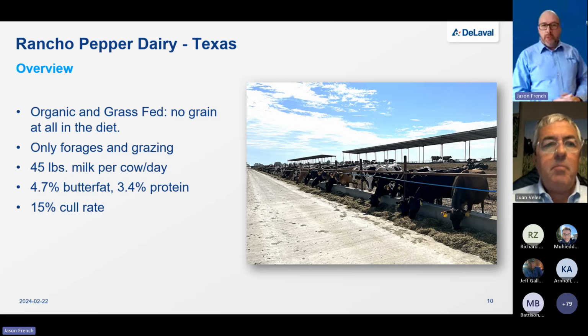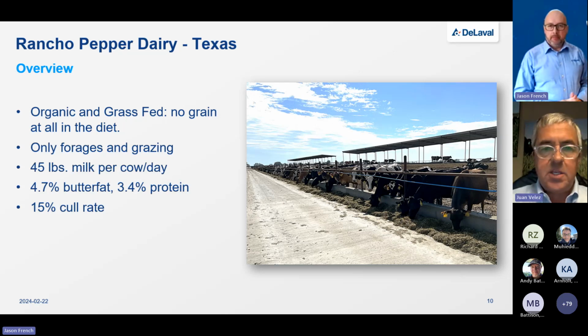Yeah, we'll just show that there. Yep. 45 pounds of milk is what we're seeing in this operation today. Because of the mix of cows and the diets, of course, butterfat is going to be 4.7, and we have a 3.4 protein. One thing that is remarkably different is the cull rate on these animals. It's low compared to the standard averages for conventional herds in the country, and it's way lower than our regular organic herds that we own up north in the panhandle of Texas and Colorado.